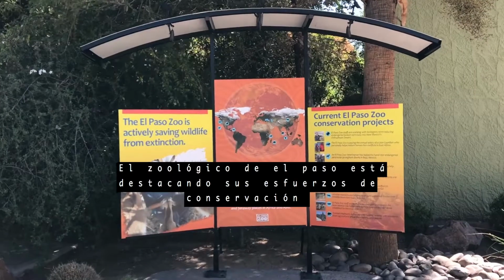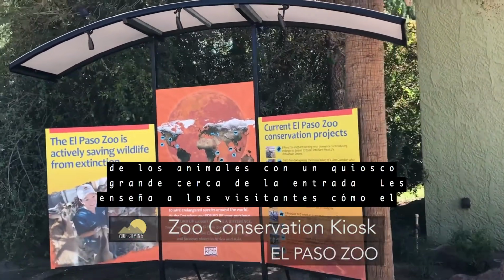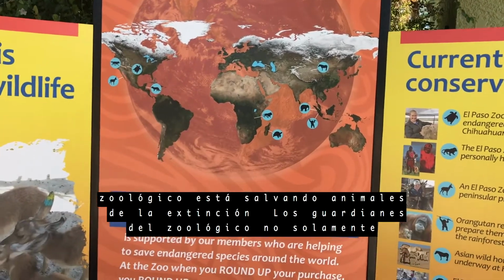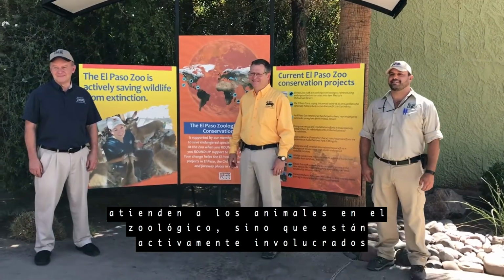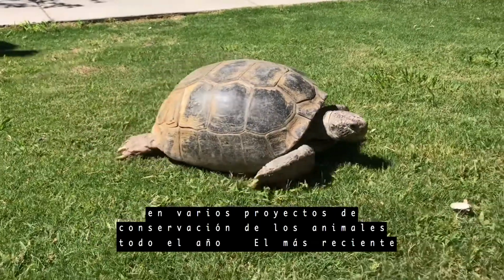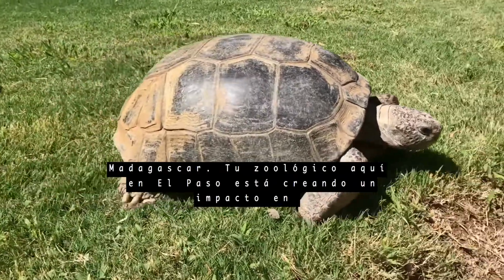In other city happenings, the El Paso Zoo is highlighting its animal conservation efforts with a large kiosk near the entrance. It shows visitors how the zoo is saving animals from extinction. Not only do zookeepers tend to animals at the zoo, but they're also actively involved in several animal conservation projects year-round. The most recent is helping hundreds of radiated tortoises discovered abandoned in a home in Madagascar.